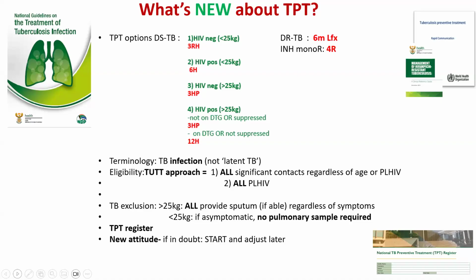We still, of course, need to exclude active TB. And in the new guidelines, we don't actually have anything separate for children or adults. We classify everybody under 25 kilos as a child, and everybody over 25 kilos we're going to manage as an adult. For a few reasons. Firstly, a child who's over 25 kilos is going to have adequate physiology to manage the drug as an adult would.